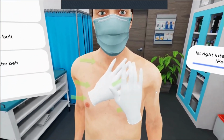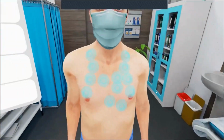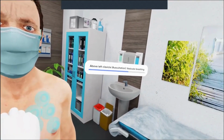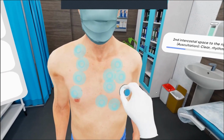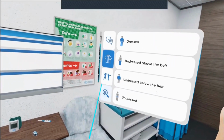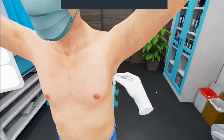To perform auscultation, we need to take a diaphragm from the table with a controller, hold it, and just bring it to the patient. You can hear the specific sound of every area that we auscultate, and if there is some kind of pathology there, the sound will be abnormal. We can perform auscultation in different positions, so we can change body positions in the menu and perform it from every side or from behind.